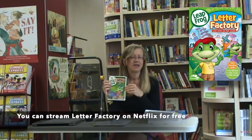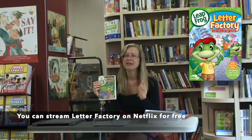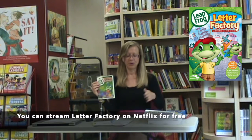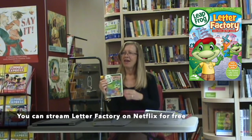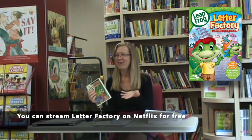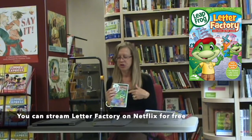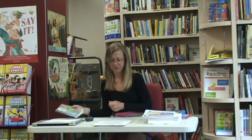This first one, the plot is that baby letters are in a factory. They've just been born, and they're learning the sounds that they make. So you have baby A's in a room, and a ghost comes in and scares them, and they all go, ah! And that's the sound that A makes. So effective. Kids love it, and they really, really learn from it. The second video, also from Leapfrog, is called Talking Words Factory, and this introduces the idea that letters form words. But the really important one for learning letters is the first one.